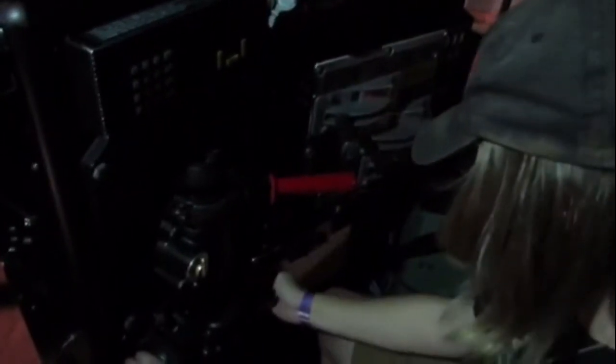Okay, so this is the cab of the locomotive, the simulator. Here are the controls I'm sitting at. This is called the dynamic brake, the throttle. This is where the reverser, headlight, horn. This is the brake. This is the horn. This looks like it rings the bell. So, these are the gauges.